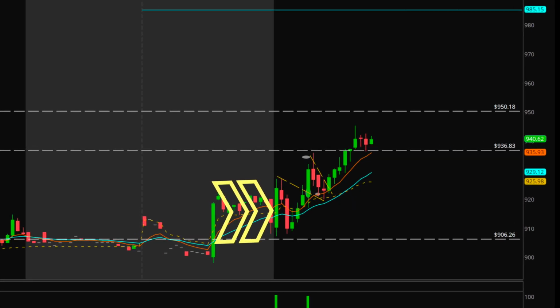But this is one of the plays where I've seen it over and over again. What is it showing us, right? Take everything into context. We see this bullish momentum candle in the pre-market, and we're basically seeing a hold of the support level of 906.